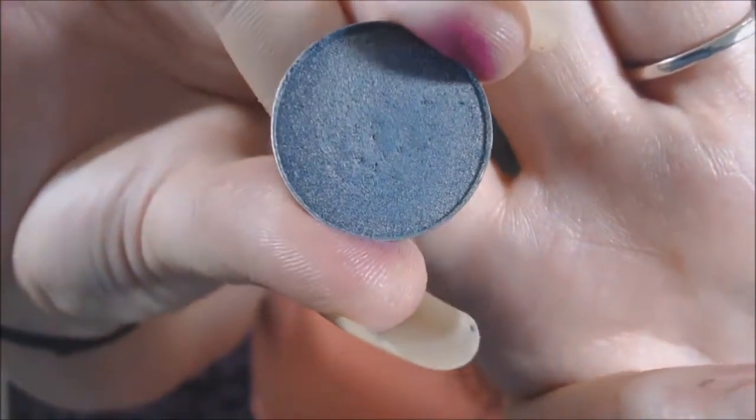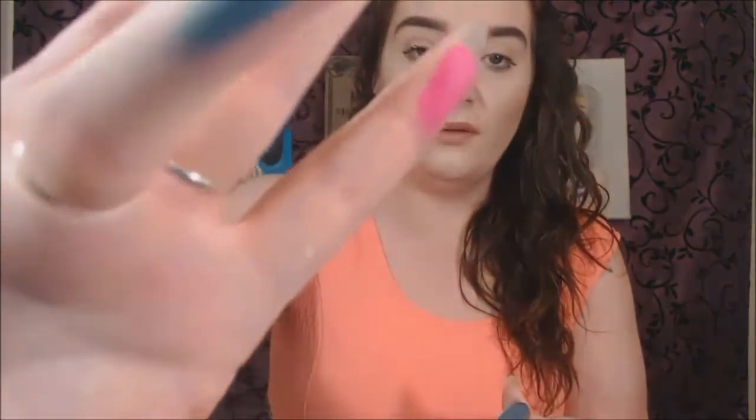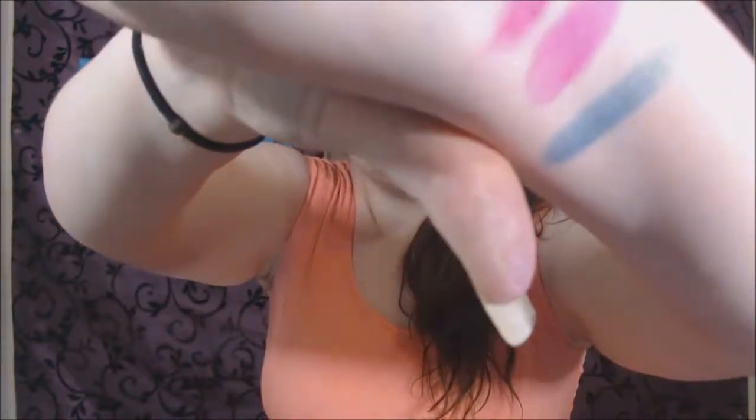So the next one that I've been loving a whole lot is in the shade Lakeshore. Really can't tell. There we go. It is a very shimmery green and blue. It's kind of like the ocean, I guess hence the name. And it swatches really beautifully on the finger as well. Swatched on the arm. It just glides on effortlessly.